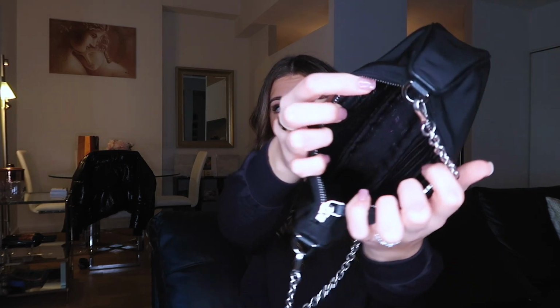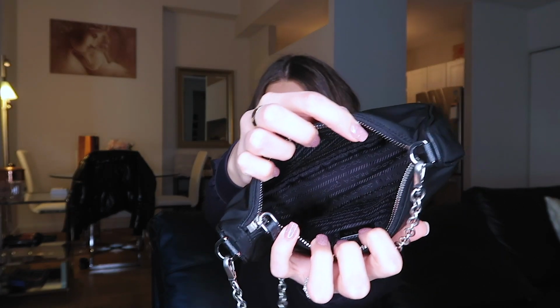I also love that it can fit so much, and because it's made of nylon, I learned the word, God, I'm such an embarrassment. You can fit a lot, so it's just one compartment, but the material is very forgiving, so you can fit a ton of stuff inside of it. And I definitely think that is a huge pro about this bag.